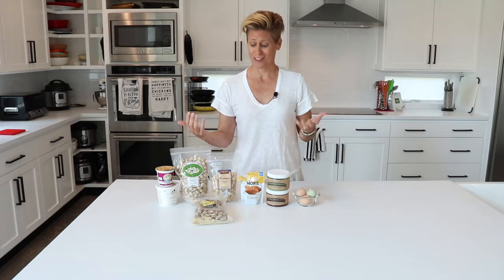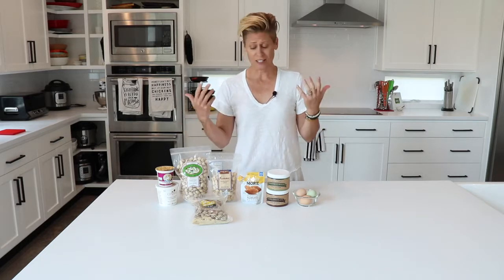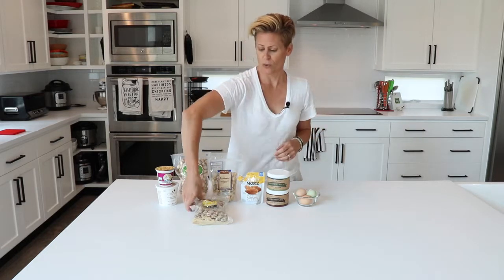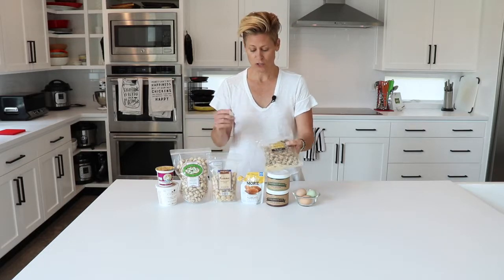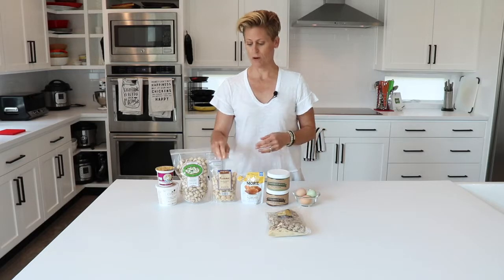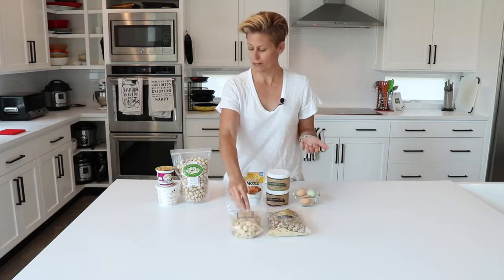So nuts and seeds, those are also really good options. I just went to Trader Joe's recently and found some really great finds. So we've got these sesame honey almonds I found at Trader Joe's. Those are super tasty. They have a little bit of sugar in them, obviously. These are just dry roasted macadamia nuts. Who doesn't love a macadamia nut?